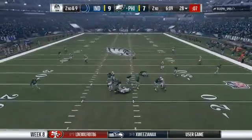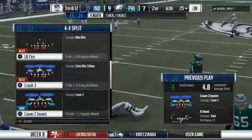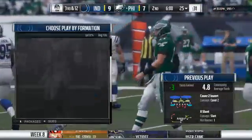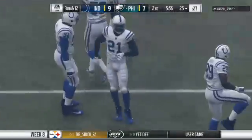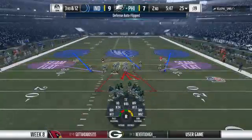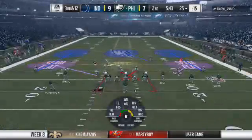Wentz to throw on second down. The Colts are going to get him. Down he goes. Haloti Ngata able to collapse the pocket and drop him for a loss of 3. Eagles coming up here on a 3rd and long, so Wentz and company with some work to do after the sack.